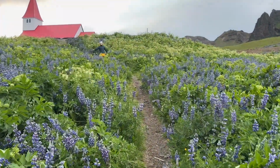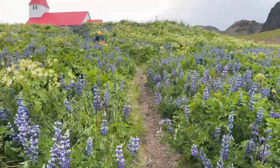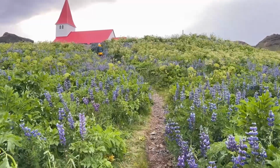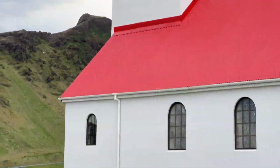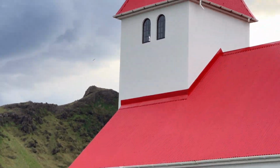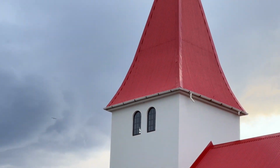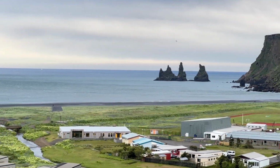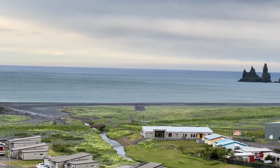Later that night, or rather early morning, since Iceland has white nights, we went to see the famous church in Vik. From there you get a stunning view of a black sand beach.